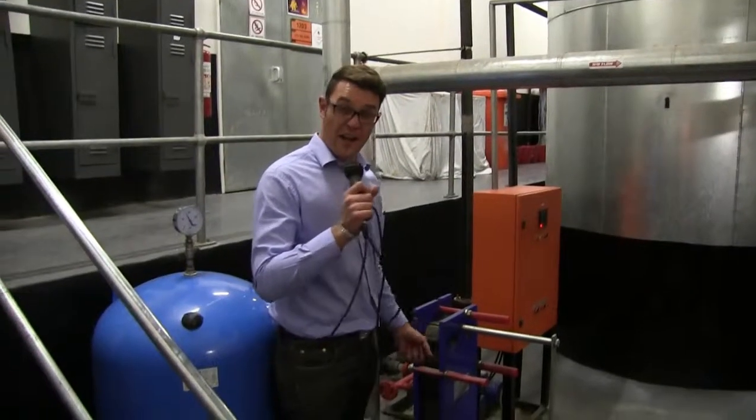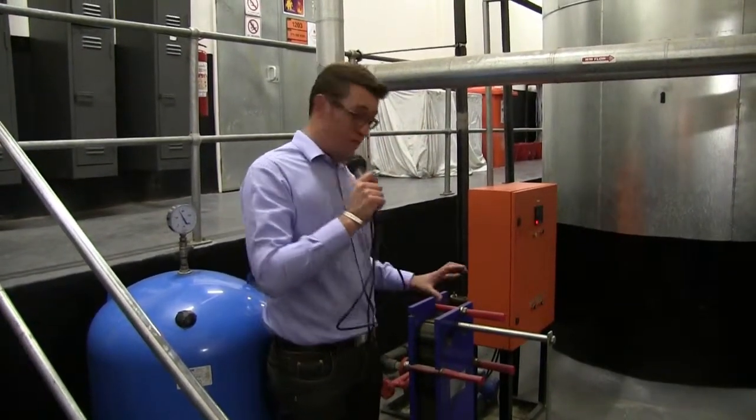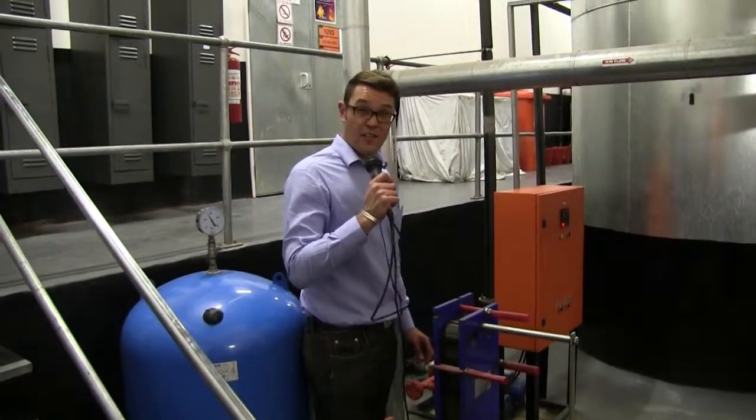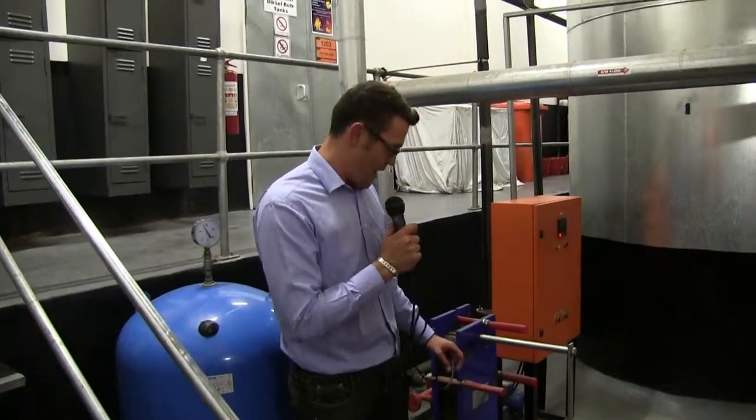At the moment, the incoming temperature from the solar loop before it goes to the heat exchanger is at approximately 75 degrees Celsius, and then of course post going through the heat exchanger, heating up the hotel's water to be used, it's at approximately 55 degrees when it's pumped back to the roof to collect more thermal energy.